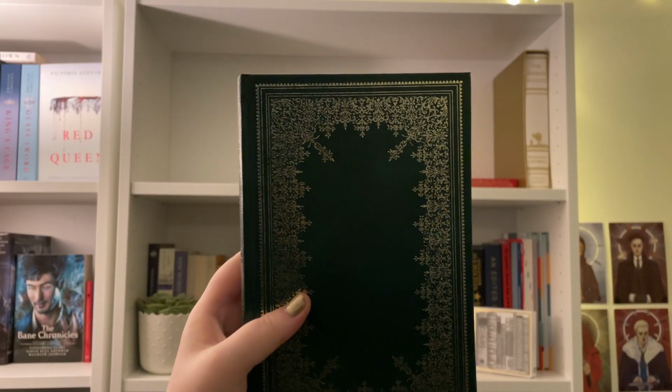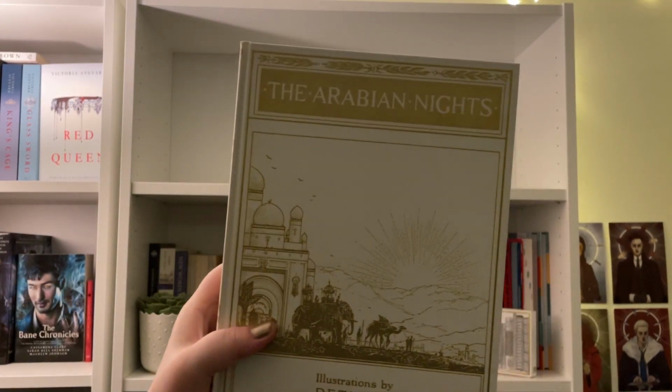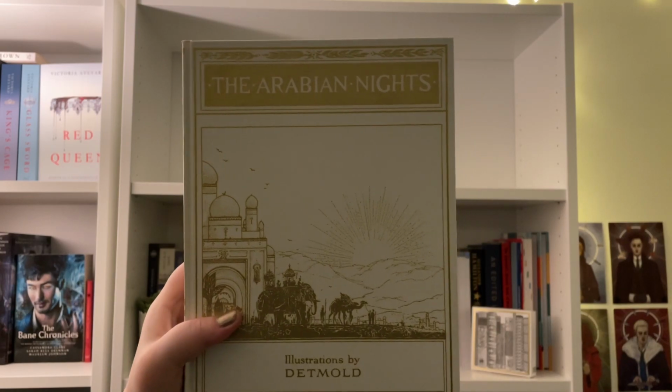Barchester Towers by Anthony Trollope. A Tale of Two Cities by Charles Dickens. And the Folio Society's version of The Arabian Nights.